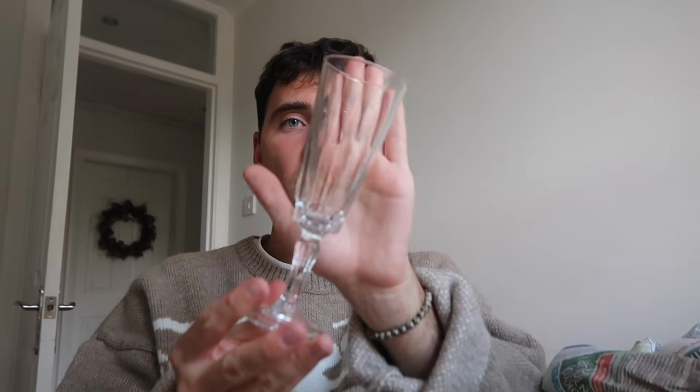So we went into a couple of charity shops the other day, and I'm loving charity shopping at the moment. I love charity shopping all the time anyway, but especially at this time of year because they bring out all of their kind of Christmassy themed bits, which means that you can pick up things for very good prices before Christmas even begins. I picked up these beautiful glasses.